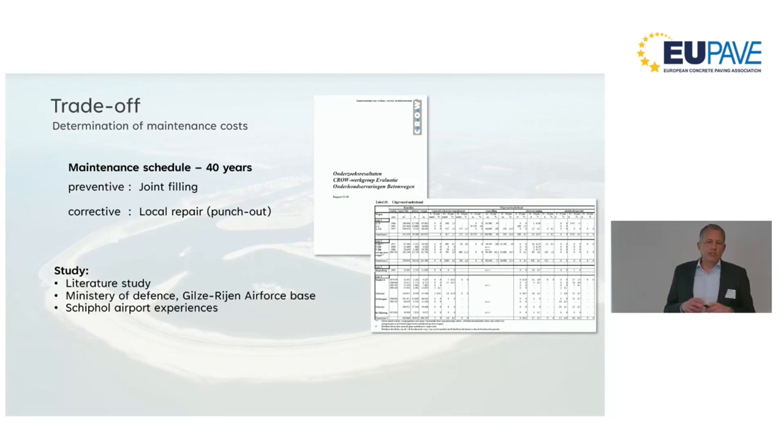Furthermore, we had some contact with the Ministry of Defense, Gilze-Rijen Air Force Base at that moment, because they have some monitoring system within the defense organization for how to get the runways in an optimal condition. At every landing and takeoff, there is some influence on the rest lifespan of the construction, and they register everything. So you know at any point what the rest lifespan of the construction is. And of course, we looked at Schiphol Airport experiences, especially whenever there are heavy loads with the bigger planes.